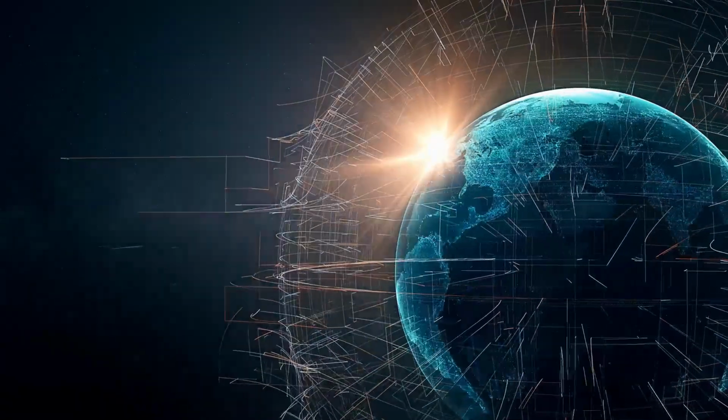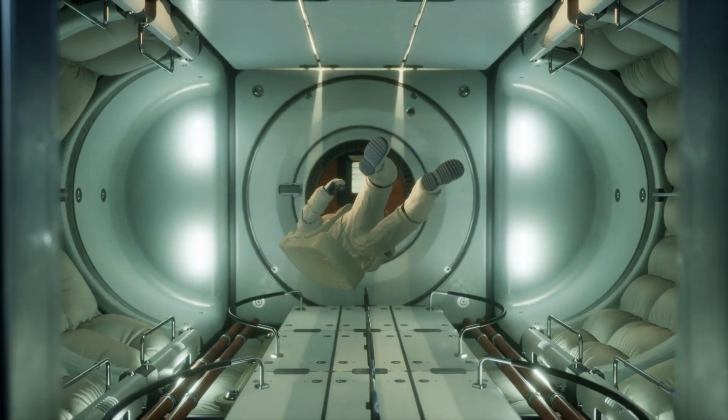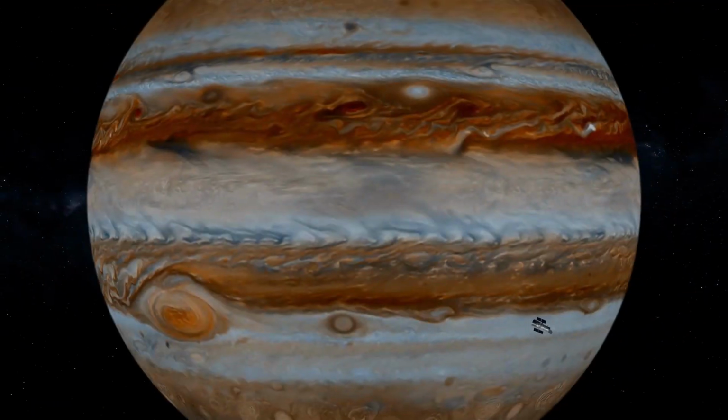One of the key technologies used by NASA for landing on the moon is the Lunar Module, or LM. The LM is a spacecraft specifically designed for landing on the moon and was used during the Apollo missions in the 1960s and 1970s.